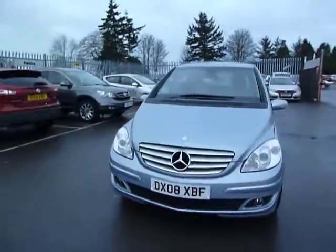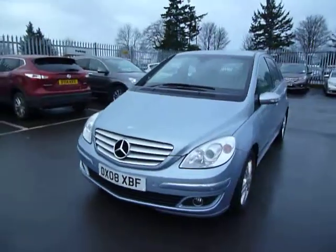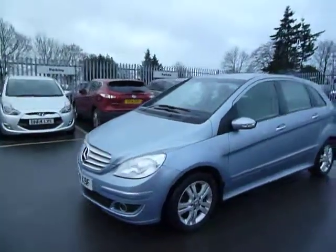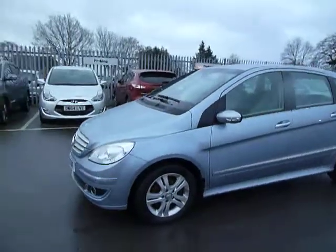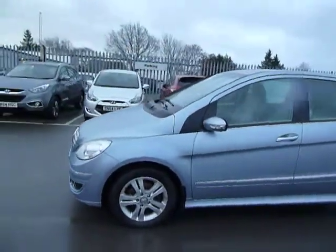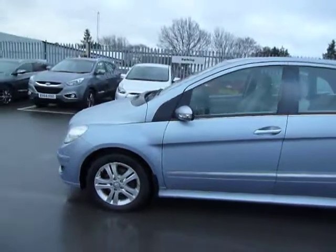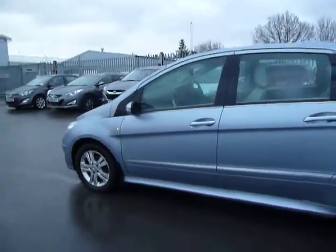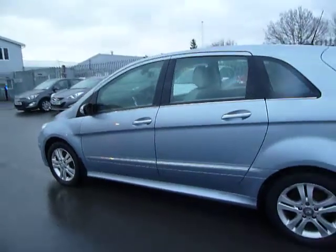Today I'll be showing you around one of our approved used vehicles. It's this absolutely stunning, very clean looking car, I must say. Mercedes B-Class 180 diesel, finished in stunning metallic ice blue silver. Obviously a very, very nice car this. Very much loved by its former keepers.